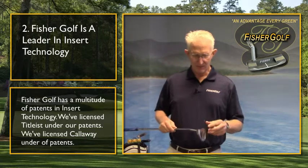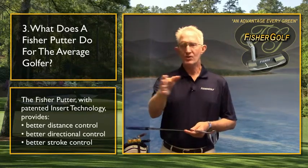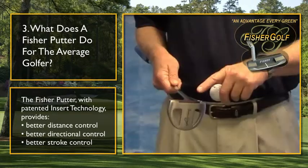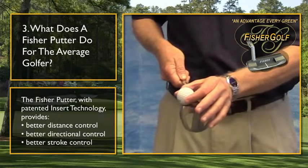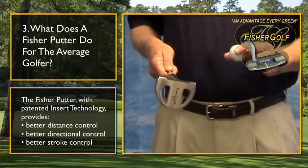Let me get to the nuts and bolts of our putters and what they do for the average golfer or professional. They do 3 things. If you have better distance control, directional control, and more stroke control, you're gonna putt better. What this putter does is, for distance control, as soon as the golf ball comes in contact with this perfectly smooth surface, to illustrate this, I'm sliding the ball on the metal, it just skids. As soon as it touches this perfectly smooth surface, the ball is gripped and rolled across the putter face. Now, if I roll the ball more consistently without skidding or hopping, my distance control will be much better.